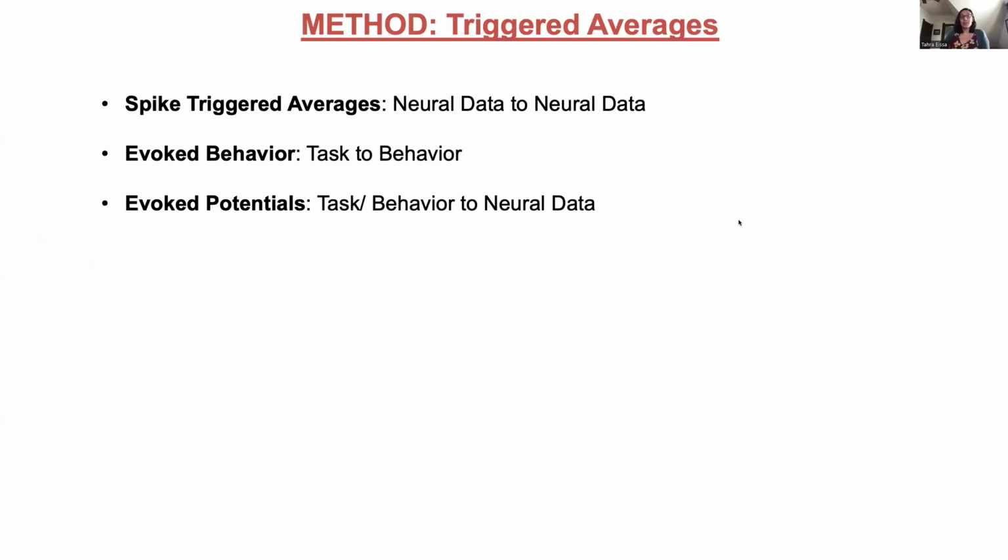Okay, so then the last thing that I wanted to present to you is sort of these new directions. How do we combine what it is that we're talking about? So thinking about these evoked potentials, where we think about a task, and we're going to use the features of that task or behavior and compare that to the neural data. So we're going to now take a step forward towards really combining these two in a meaningful way.